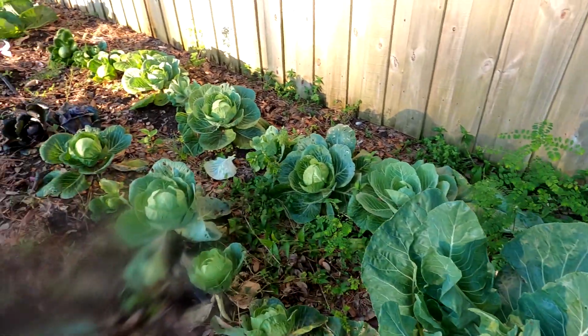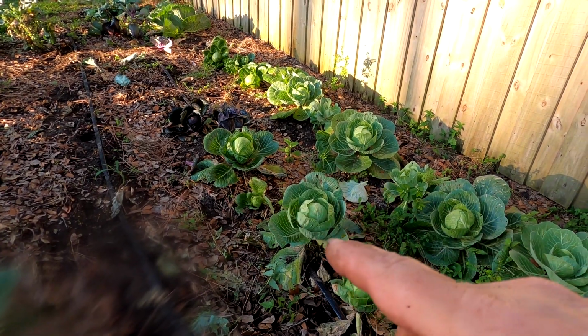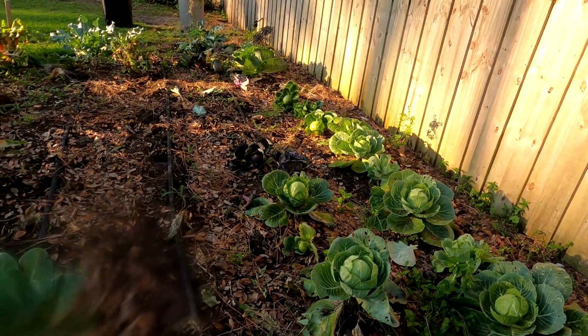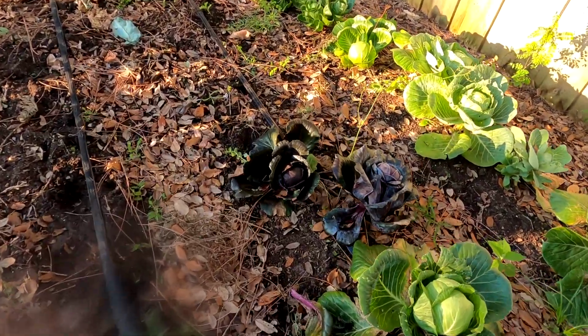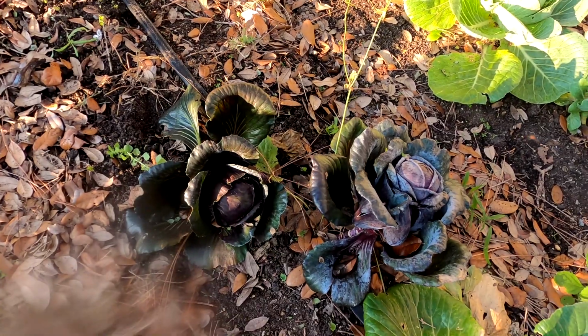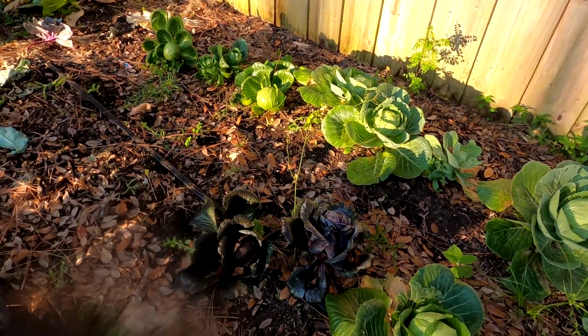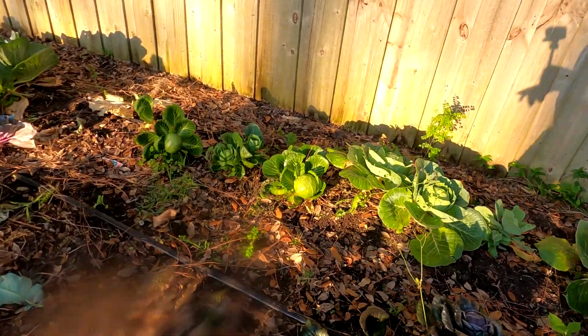And I want to pull at least, I'm thinking we should pull this first row and the biggest on the second row. And the reds, I don't think they're going to amount to much, so I may just pull them short. They just aren't acting right, and I don't think they love the space, and I don't think they love the lighting this whole winter. So I've learned something about my space.